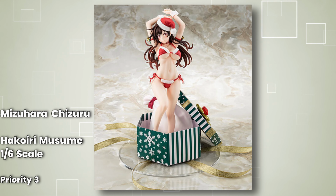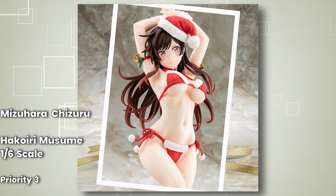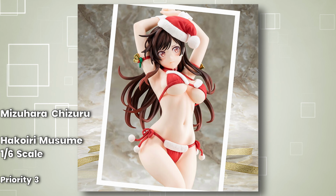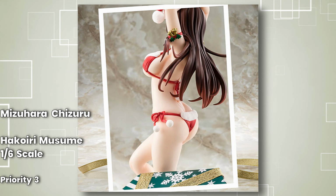Now moving into the month of August. So this is a pretty big month for me in terms of the number of figures and overall costs. So the first figure that I have here is going to be the 1/6 scale of Chizuru from Rent a Girlfriend. Don't judge me, guys, don't judge me. But this is the Hikari Misumi second Christmas version of Chizuru. So they had another one with her jumping out of a gift box, and this is a second version of it. And I definitely like this one a lot better.